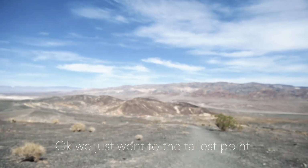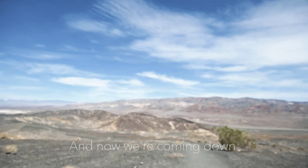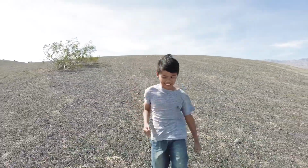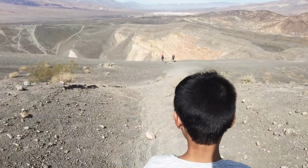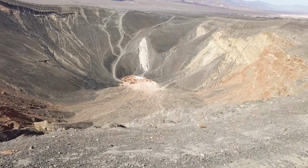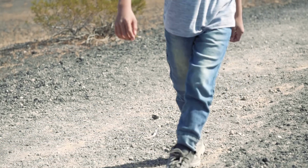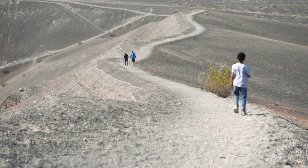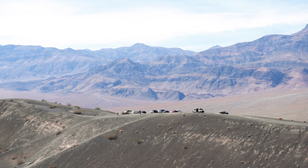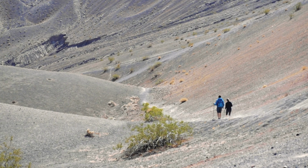Okay, we just went to the tallest point of the crater. And now we're coming down. There were some older children that couldn't handle this hike, but Dylan did it with a big smile on his face. I'm really proud of you, son, for making it all the way through. And if you have any energy left, you can go all the way to the bottom.